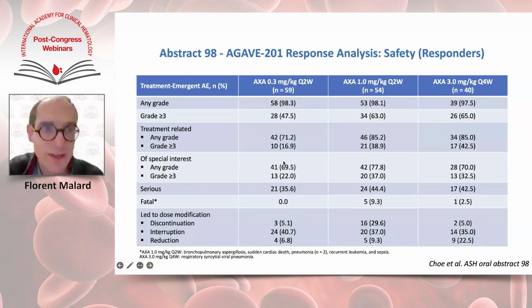So regarding the safety, so these are the adverse events. We have almost all patients that have some adverse events of any grades. We have some more patients with higher doses that have some grade 3 adverse events that were treatment related. Also, it was more frequently with the higher doses of axatilimab. We have 44 or 42 percent of them that were serious in patients with the higher doses, again 35 in patients with the lower doses. And some of them, in fact, were fatal in patients with the higher doses.